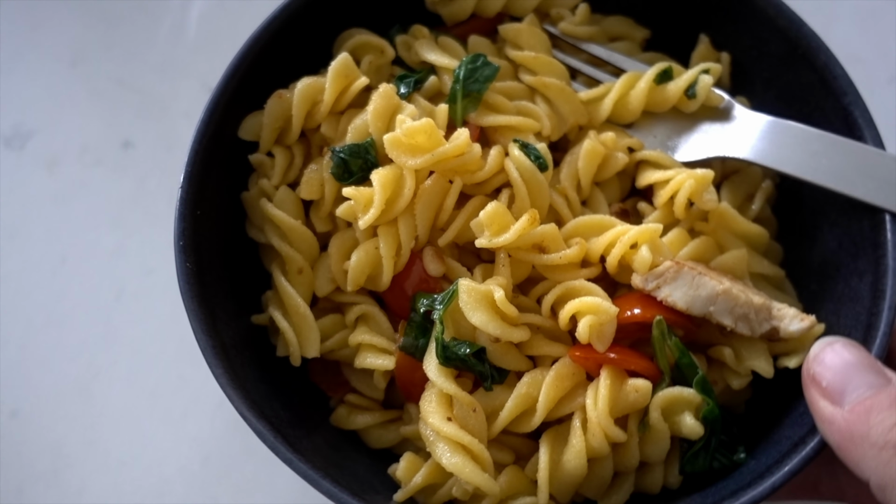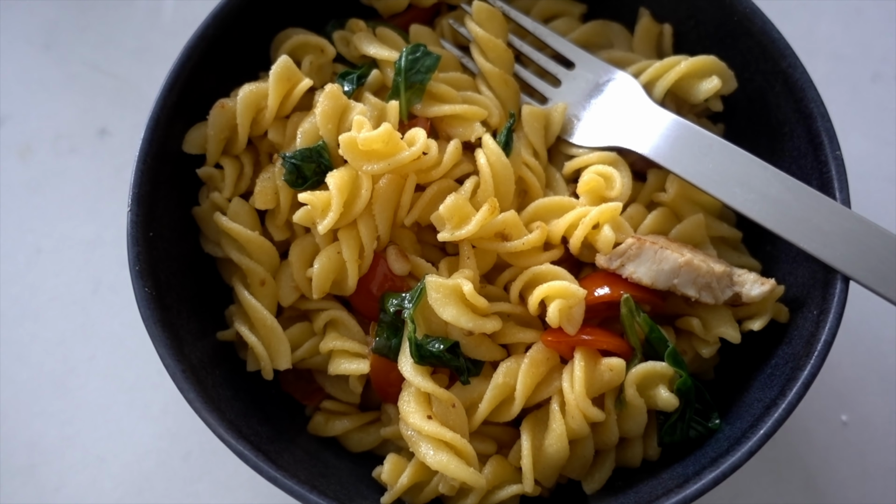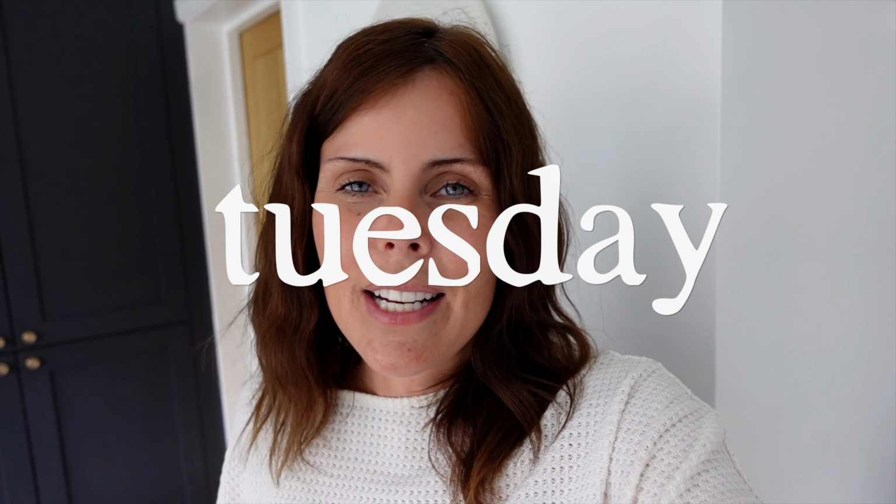Here we go, here is our pasta. Nice big bowl of pasta for a gloomy afternoon. I'm also going to have some chili flakes on mine because I have chili flakes on everything at the moment. And yeah, that's it. It's another really gloomy day today.